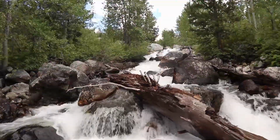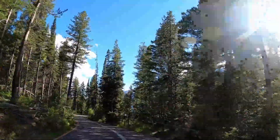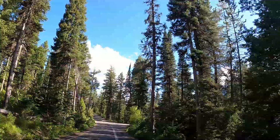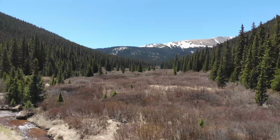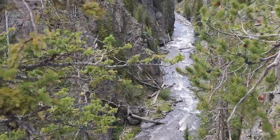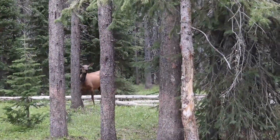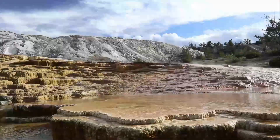The east entrance to Yellowstone is just outside of Cody, Wyoming. It's only about 52 miles. All of these roads are amazing to drive down. Cook City and Silver Gate are just outside of the northeast entrance of Yellowstone. This one's quick, it's only 4 miles. Gardner, Montana is about 5 miles from Yellowstone's north entrance.